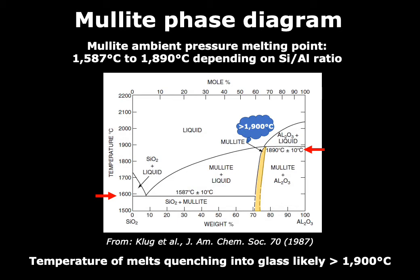The identification of mullites through ALS analysis has been key to further constraining formation temperatures. At ambient pressure, mullite has a high melting point which varies between 1587 and 1890 degrees centigrade, depending on the silicon-aluminum ratio. It appears likely that the temperature of the melted and vaporized materials that later quenched into glass may have been in excess of 1900 degrees centigrade. Such a high formation temperature for a melt debris created aerially is highly unusual in nature, but falls within the range of temperatures of the atomic cloud.